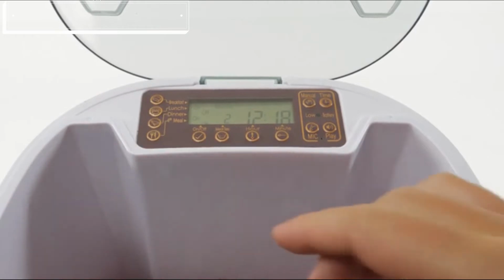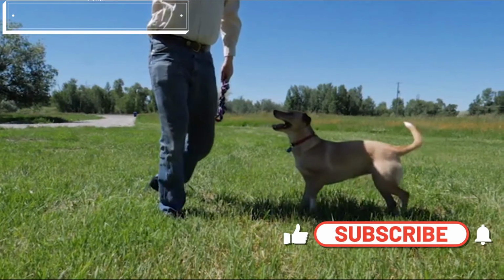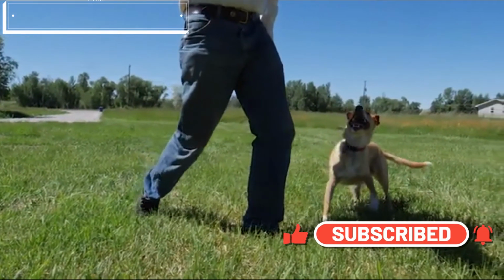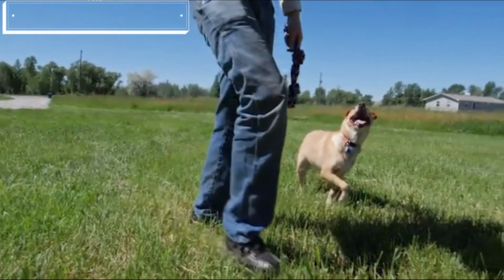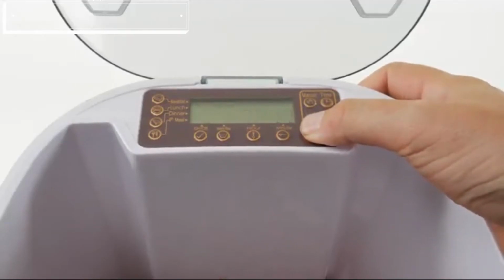You have the capability to choose meal size and even skip meals if you choose. Keep your pet healthy and happy throughout the day with regular meal times and sizes. You can also keep your pet excited about mealtime by recording a custom message for them. Hold down the mic button for 3 seconds and record your message.